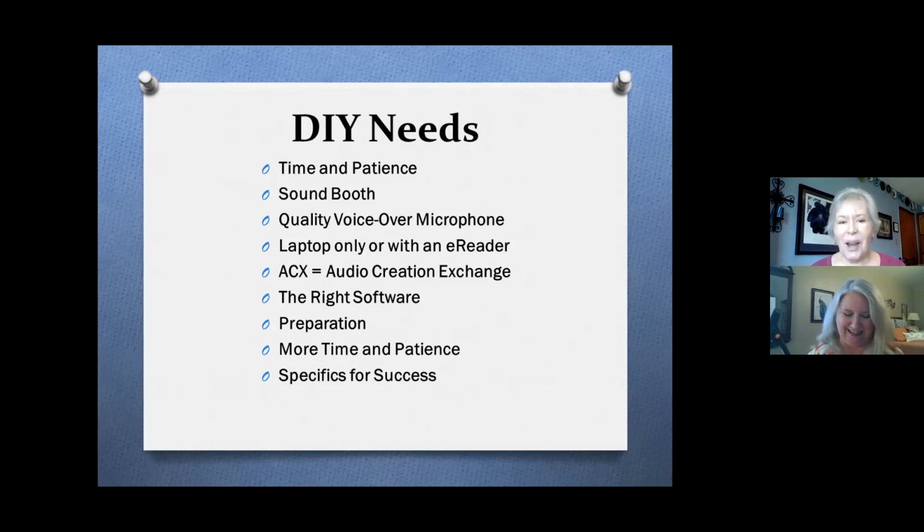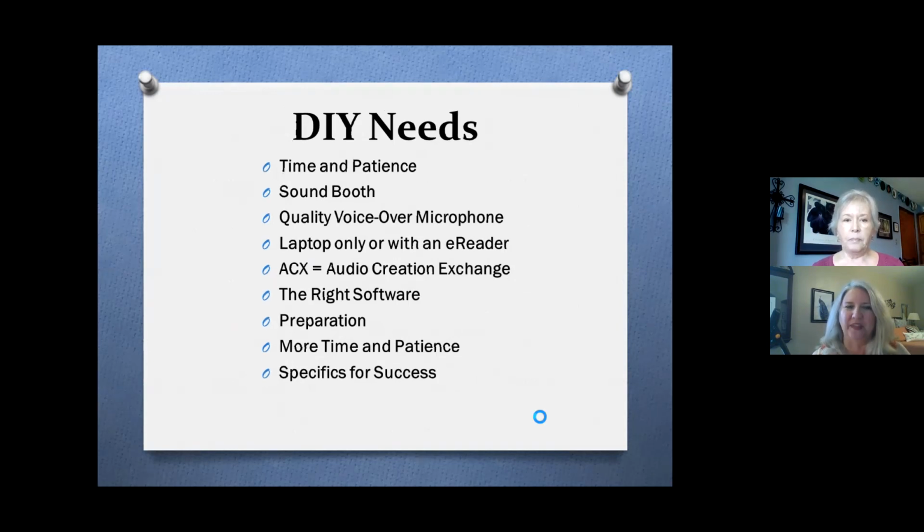So whatever works, as long as you can see both your software that you need to see and the book that you're reading. I use ACX, which is Audio Creation Exchange, and it's an online service that once you have your book recorded, they will help you make it even better, and they will make it on sale for places. You want to have the right software. You want to be prepared, not just yourself, but the book that you're reading. You want to have more time and patience, just about the time you think you're running out. And then we will dwell mostly on the specifics for success.